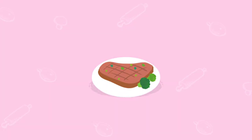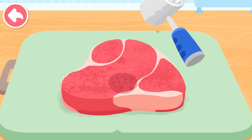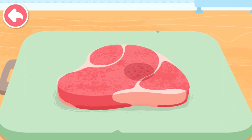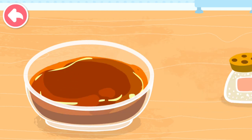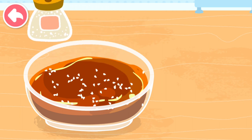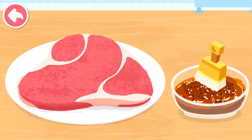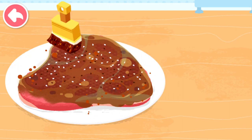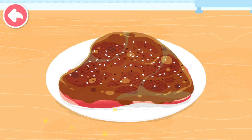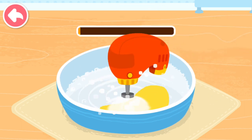Steak. Beef can provide us with lots of energy. Let's make the steak sauce first. Then brush the sauce to make it tasty. Having eggs every day makes you healthier.